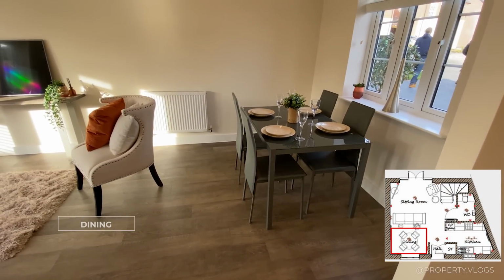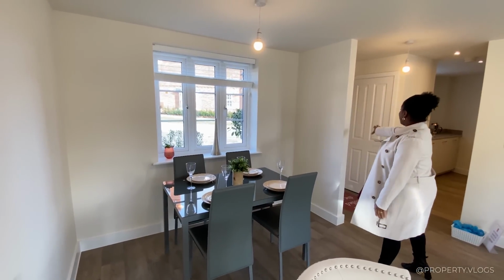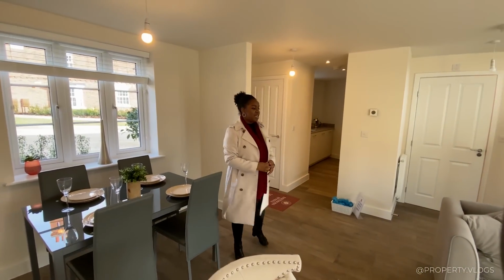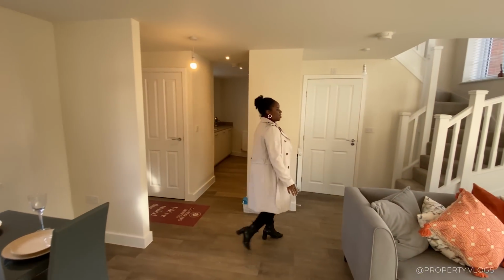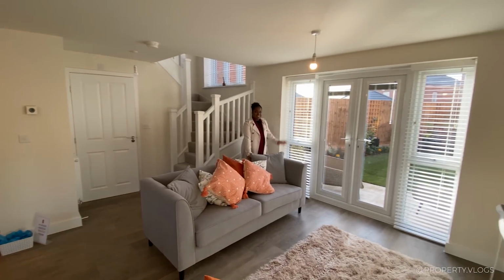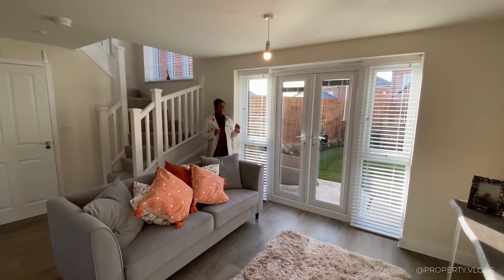Just to give you an idea, we've obviously got the dining, large window facing the front. You've got your entrance, your cloak, your kitchen. Everything is connected together. You definitely don't feel like the space is tight at all. The lounge area opens up to the garden, and we will insert a little clip for you and show you a bonus garden tour right now.